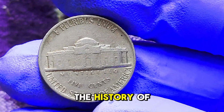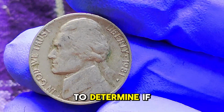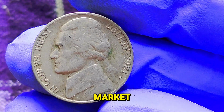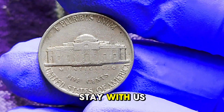We'll walk through the history of the Jefferson nickel, how to identify a 1981 nickel from the Philadelphia Mint, what details to look for to determine if yours is valuable, and how much these coins are worth in today's market. So, if you enjoy learning about American coins and the stories they carry, stay with us until the end.